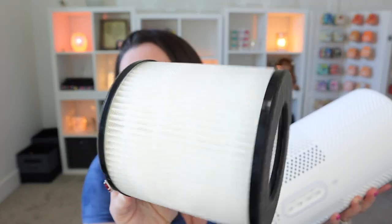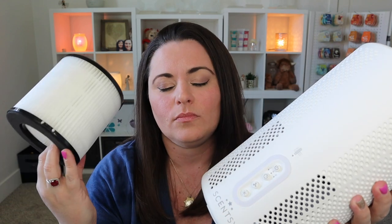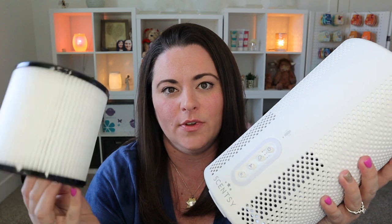So I've got the brand new filter here. The replacement filters are offered through Scentsy, so you can purchase these. Like I said, if you're purchasing the air purifier through your consultant, if you're entering it in as a party, you may as well pick up a replacement filter. When you purchase one of these, it already comes with a clean filter, so you're ready to go right when you get it. But since you're going to have rewards, if you want to get a replacement filter and maybe some pods or something, you can totally do that.